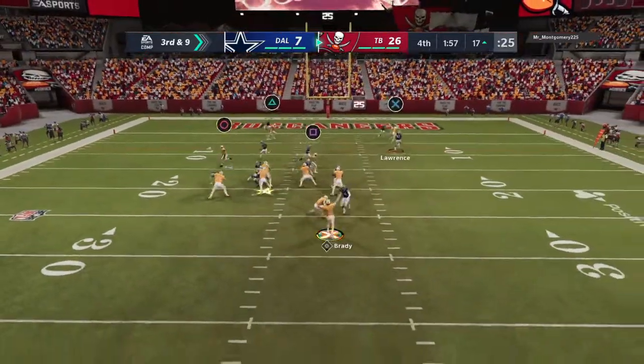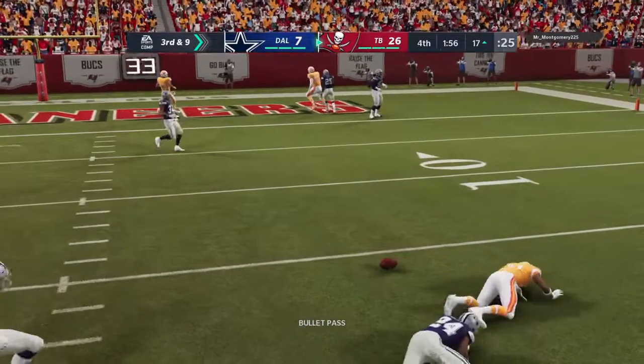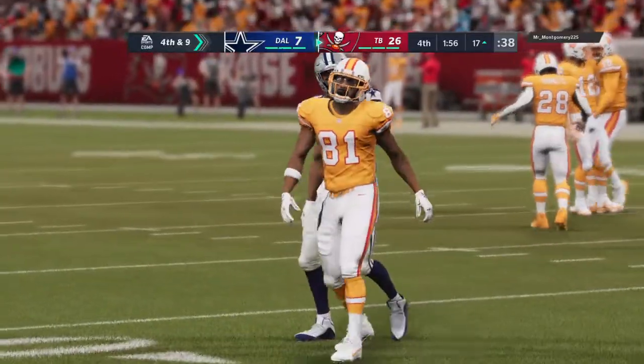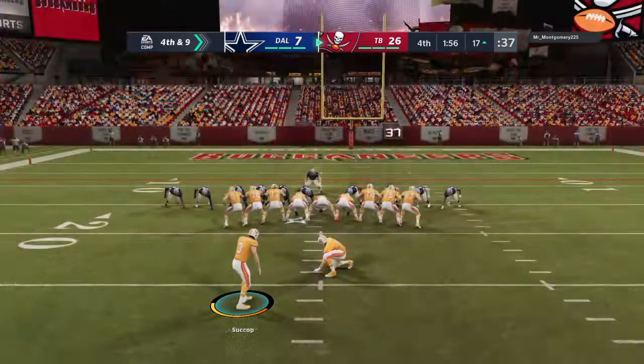From the gun, it's Brady. And that's going to be incomplete. The coverage too good there. The contact popped the ball free, and it's 4th down.